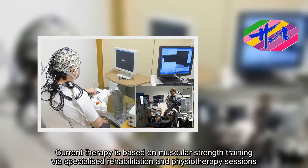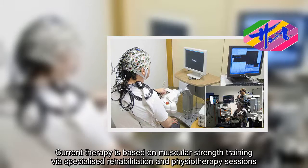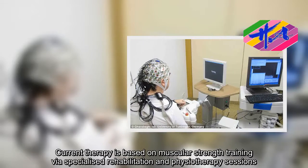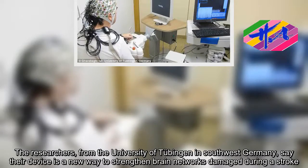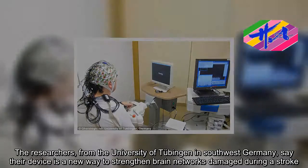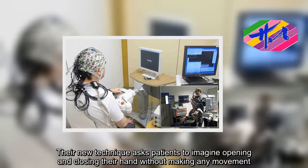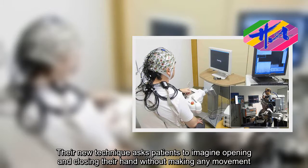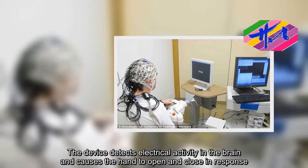Current therapy is based on muscular strength training via specialized rehabilitation and physiotherapy sessions. The device detects electrical activity in the brain and causes the hand to open and close in response.